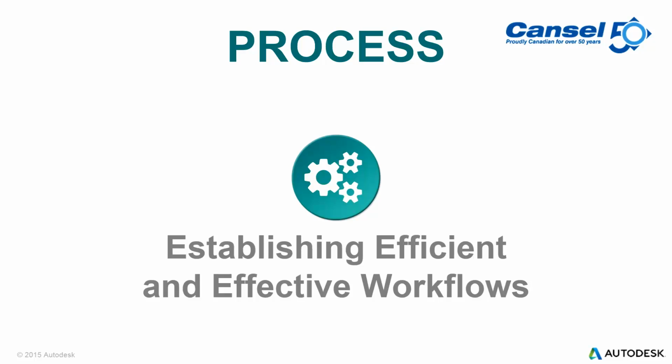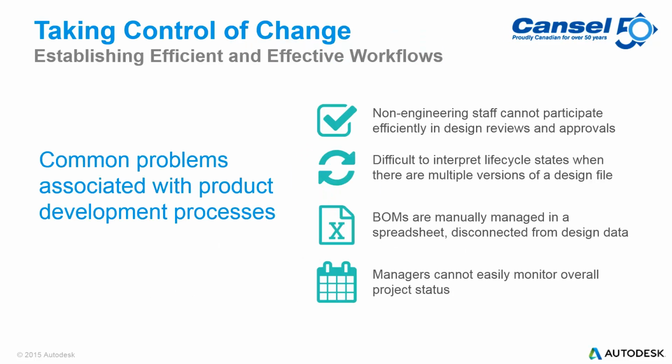Now, secondly, let's discuss the challenges and bottlenecks that prevent companies like yours from establishing efficient and effective workflows, and how Vault can help optimize product development processes. If you don't have a real PDM system in place, then your engineers are probably still using emails, spreadsheets, and shared drives to collaborate with each other.